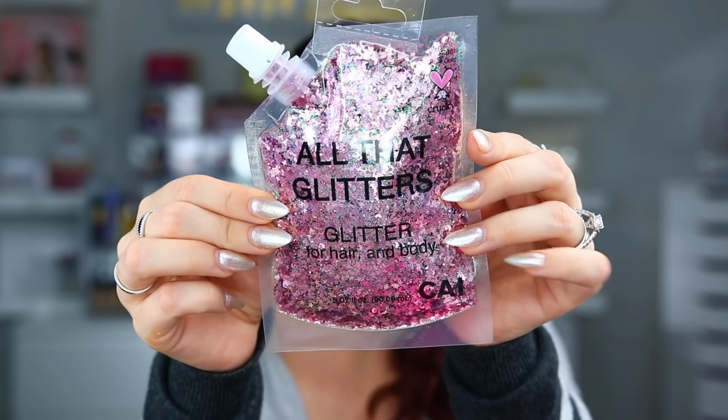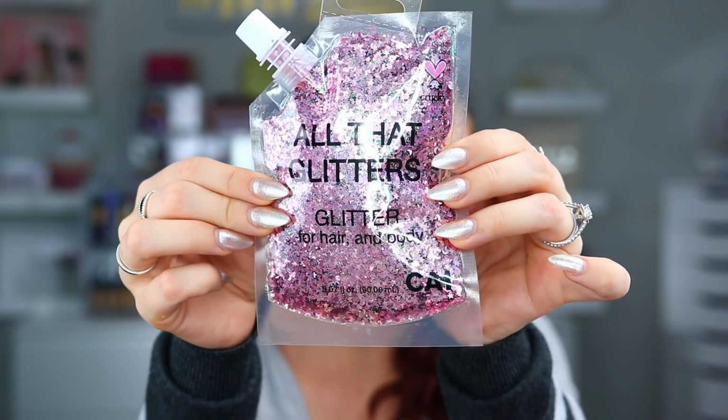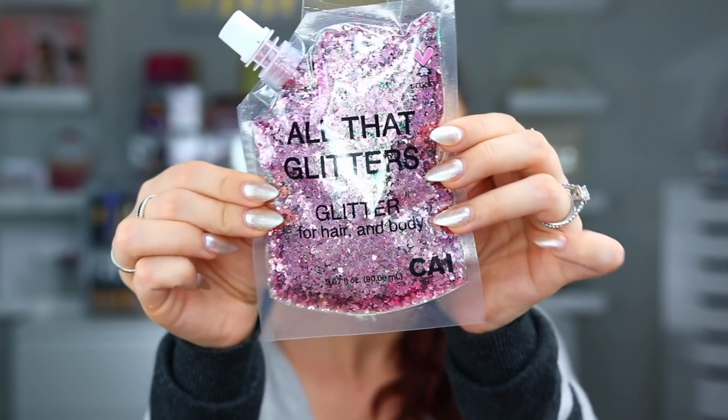I don't know if you guys can tell, but if you look really closely, it has stars and moons in there. I am really excited because this is a brand that I haven't heard of before, and this came at a perfect time because I'm still trying to decide what I want to do for Halloween makeup and tutorials. Ooh, we got some lashes in here too.